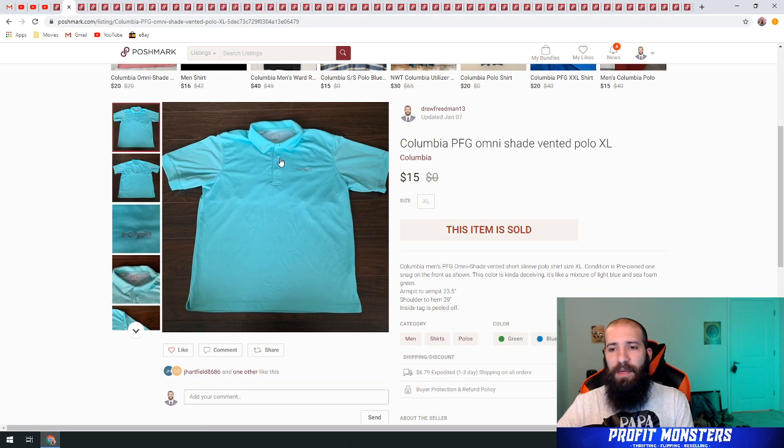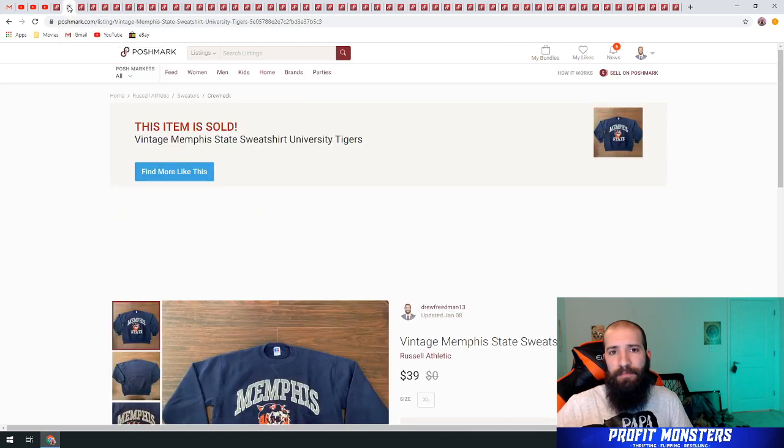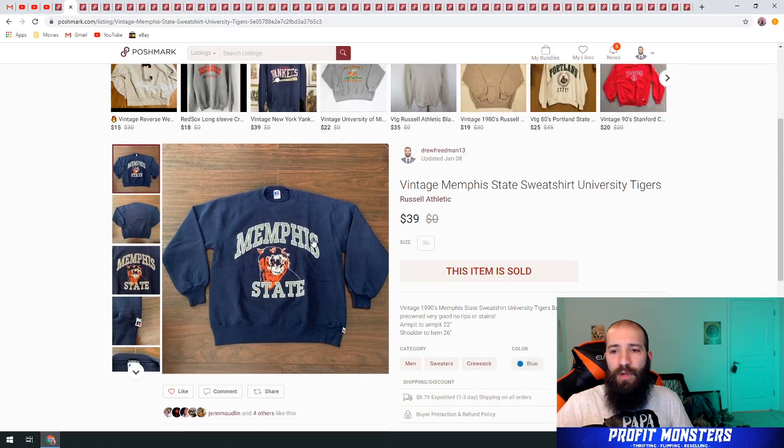Next up is a Columbia PFG Omni Shade Vented Polo. Columbia PFG is a great brand to sell. I think it's slowly declining, kind of like Tommy Bahama. You have to be kind of picky with it, but for the most part, Columbia PFG sells really well still, and this sold for $15 on Poshmark. Picked this up at the bins. This was a really cool pickup.